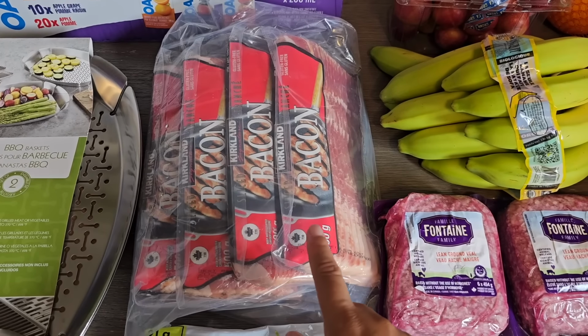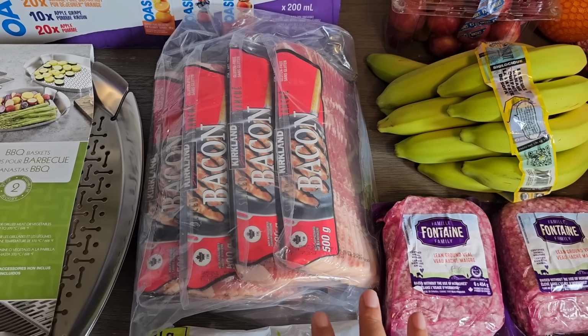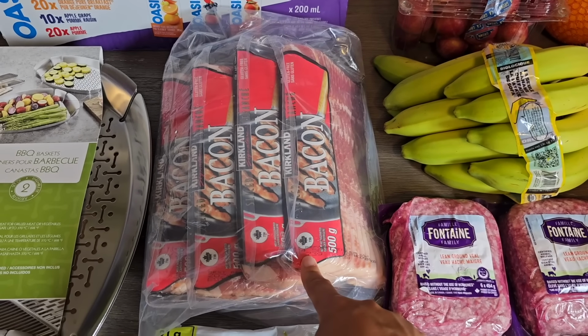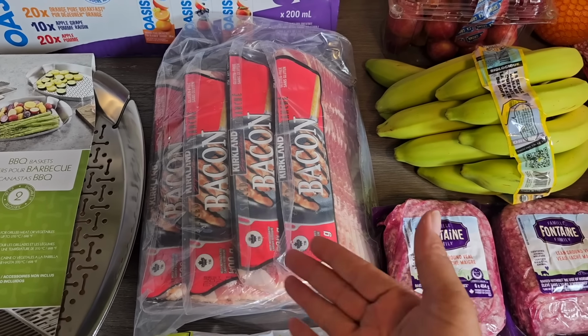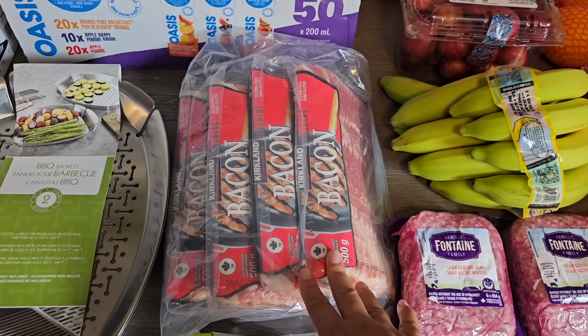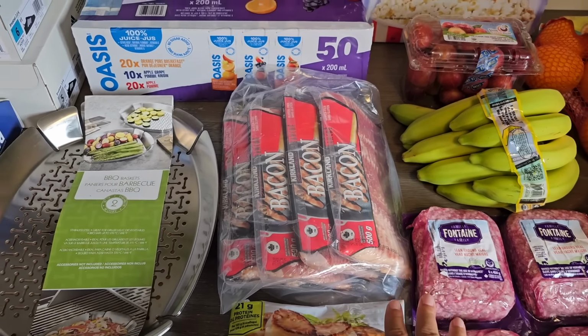So this week I grabbed 1 package of this. Our freezer cannot hold a lot right now, so I'm just getting what we need for the week. And this should last us through August. I shouldn't have to buy more bacon again till August. So that's something that we got for brunch at home. We do brunch every weekend.